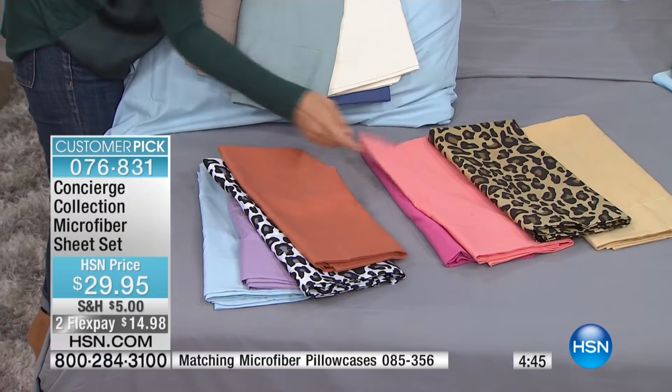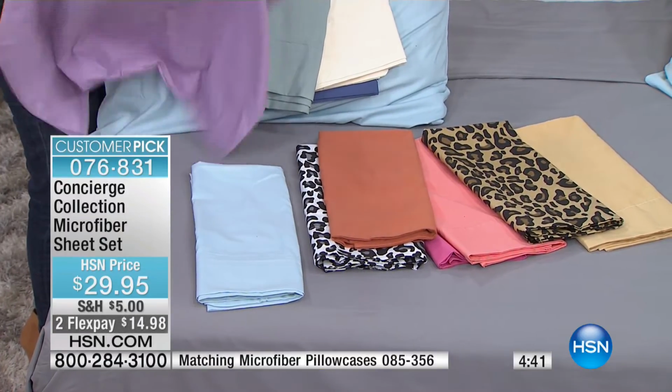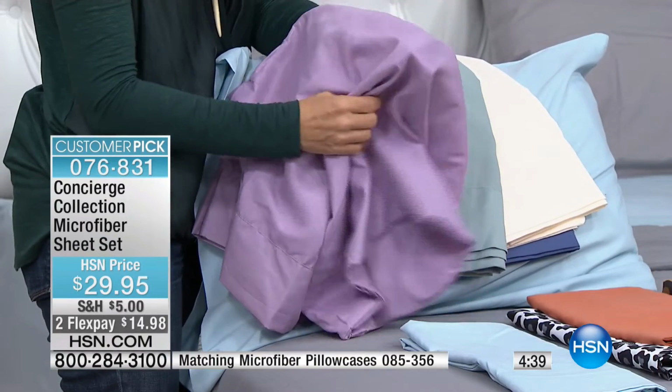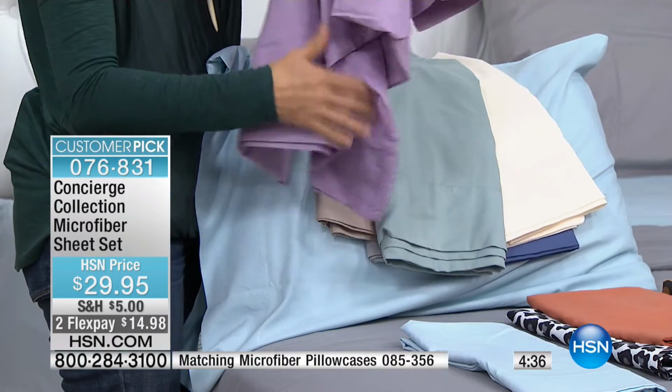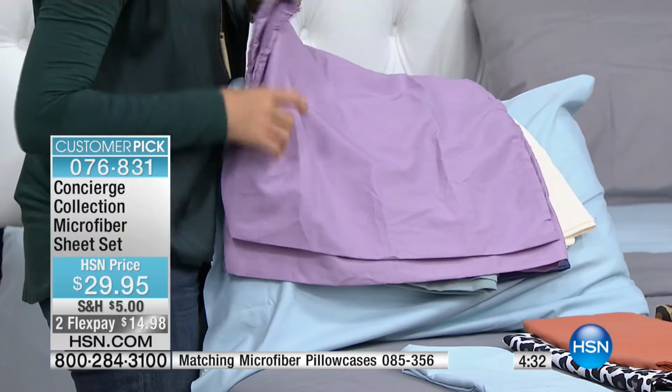I'm trying to find a good color to show you. You know, because what happens with these is they really do kind of flutter and float over your body, but it's the nature of this fabric that it feels so good against your skin, even when it feels like 35 below. Oh my goodness, I can't imagine. But you know, and you're not breaking the bank.